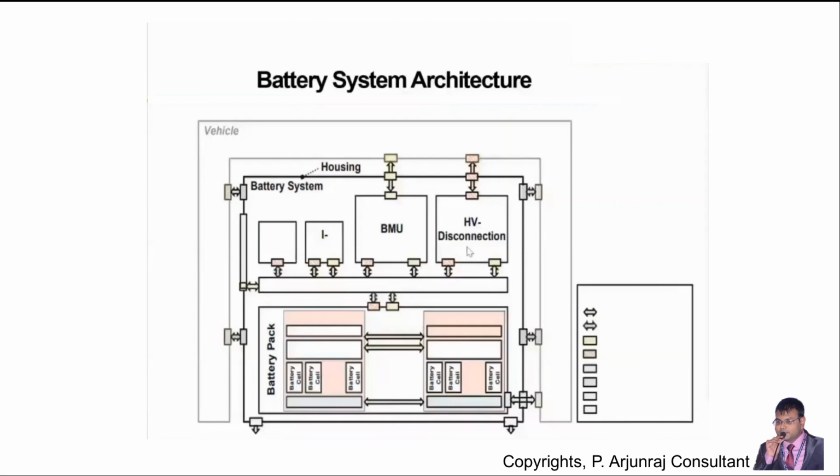Okay, so let us go to the architecture of a battery system. This diagram shows the system architecture of a lithium-ion battery. You have different types of batteries. Lead acid battery was the original one, and because of its weight and lower power density, people are going with lithium-ion. There are a lot of other new battery advancements happening nowadays. You have polymer ion battery, lithium phosphorus battery, lithium sodium. You have different variants.